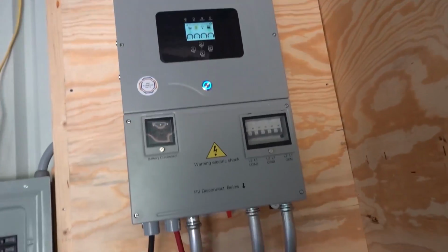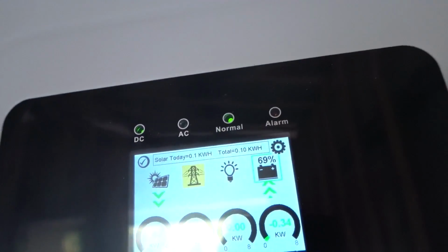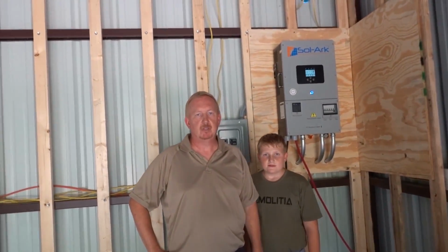It is, I mean, it's a great looking package, if I do say so myself, and the display is very cool. You can see exactly what's happening. The controls are very easy, and the install was super easy. The electrician said this is one of the easiest installs of a solar system that he's ever seen. So he was very excited about how simple it was.